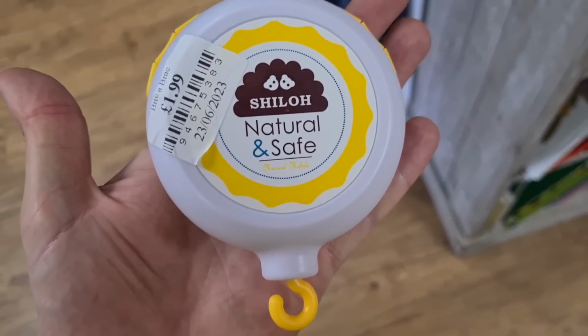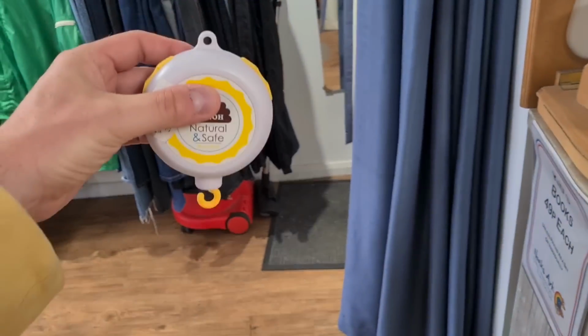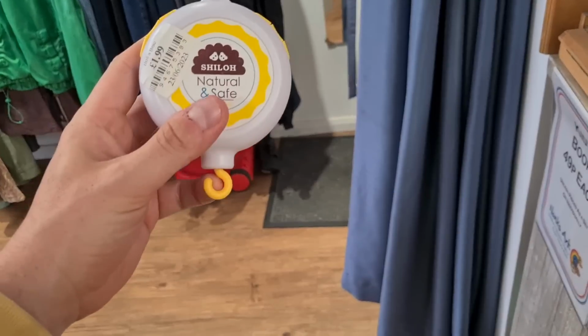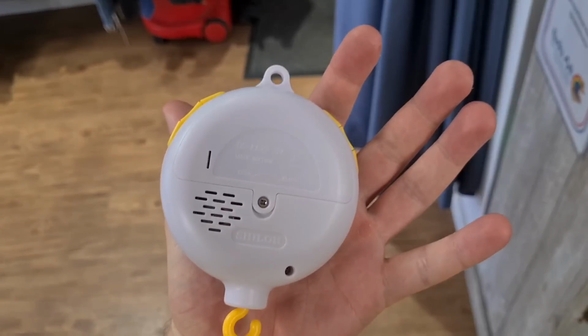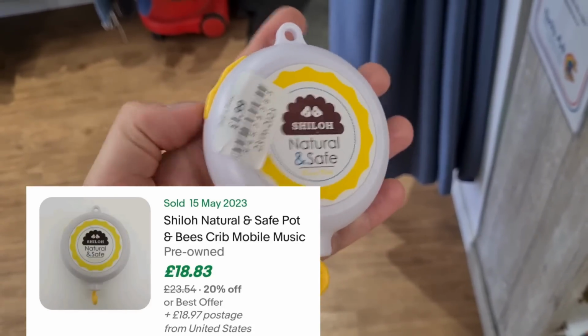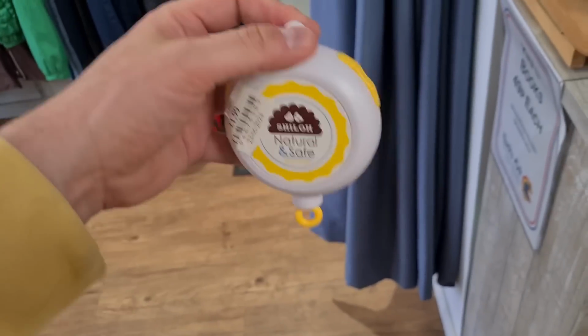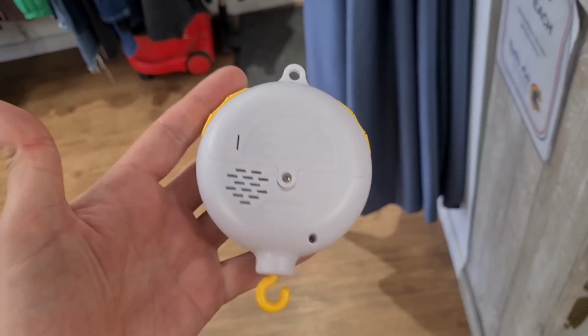Shiloh Natural and Safe Musical Mobile. £1.99, something you hang up above the cot, put batteries in it. Things will dangle off the bottom there. I put some batteries in to test it. Last one of these sold in America for about 18 plus postage. £1.99, we'll give it a go. I imagine it should come with a few extra bits, but you never know, someone might be looking for a spare part.